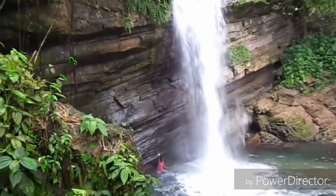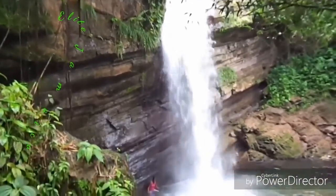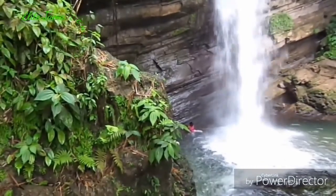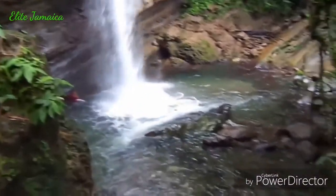Number 8. Nanny Falls. Located near to Moortown in Portland is another of Jamaica's hidden gems known as Nanny Falls. To get here, be prepared for a 30 to 45 minute hike from Moortown. But once you arrive, you'll see that it's well worth it.